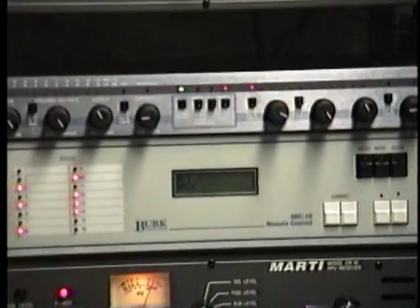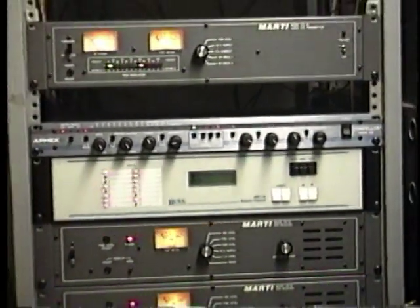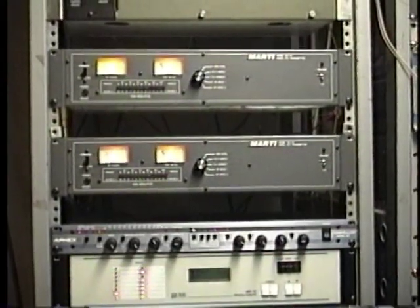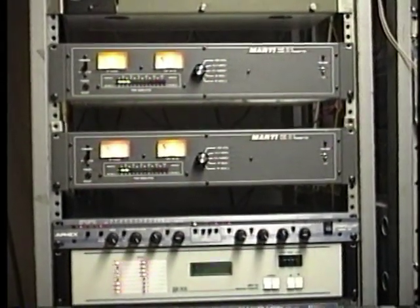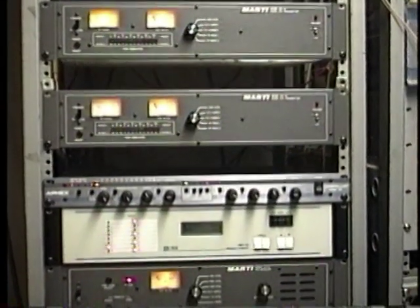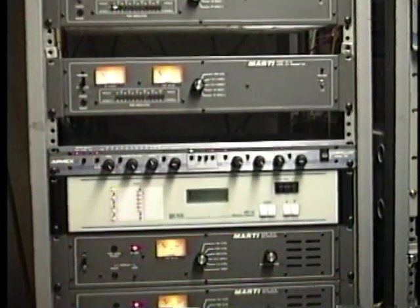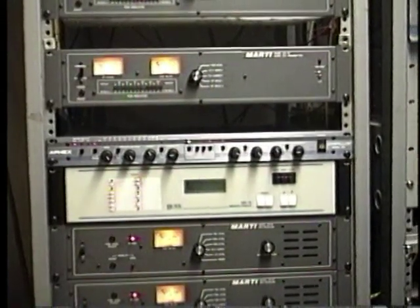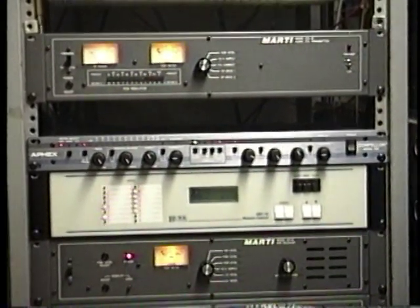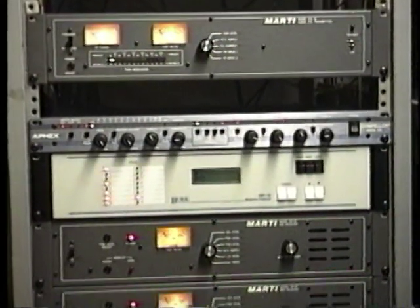Well, we got some equipment installed in the back room. We've got the STL system, the transmitters, left and right channel. We've got the limiter compressor to make sure the audio doesn't overmodulate on its way over to Fox Hall.